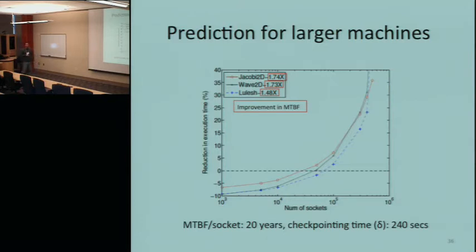But before 50,000 sockets, it seems that we are incurring a penalty, an execution time slowdown of at most 9%. But if we really think about it, this penalty is not for nothing. These numbers show the improvement that we got in the mean time to failure as compared to the no temperature constrained run. For all the applications, we are improving the mean time to failure by at least 1.5 times what it was without temperature constraints.